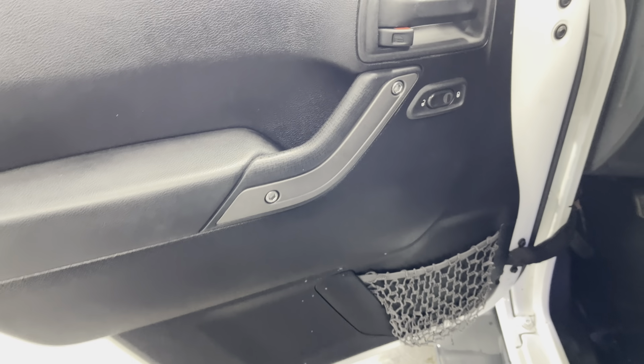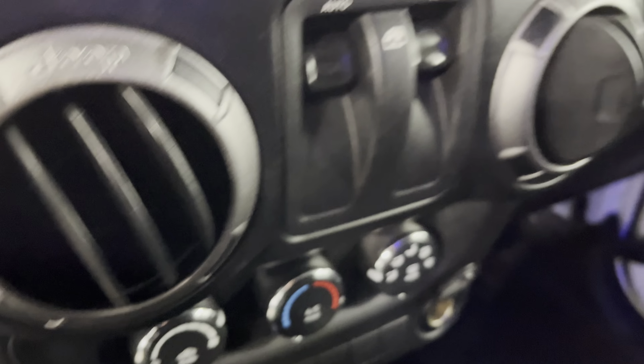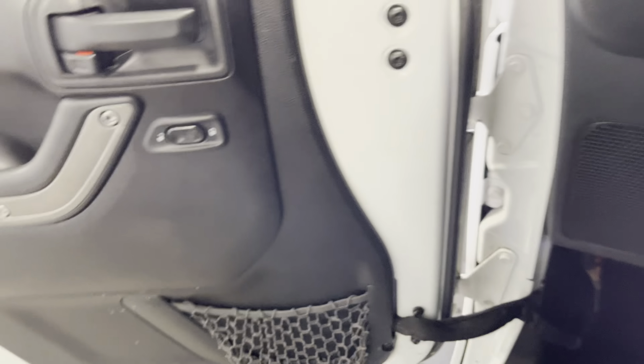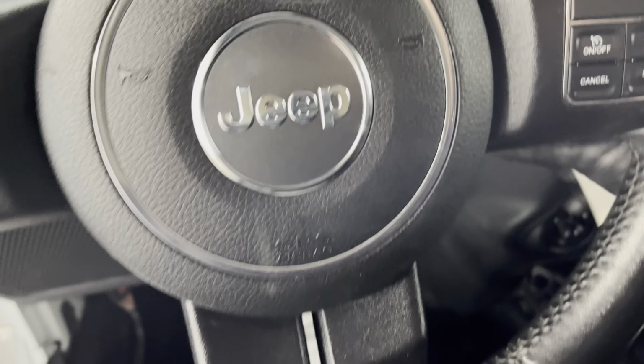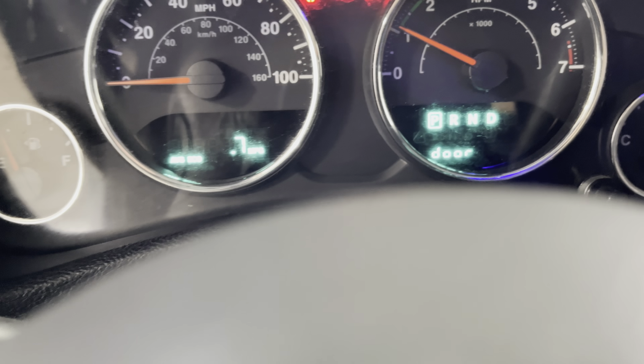You got these nice simple doors. You know, you don't got too much. You got the windows, or the powered windows over here. You got powered locks as well. You got your cruise control on the right. Your display controls on the left. It has 58,848 miles, as you can see.